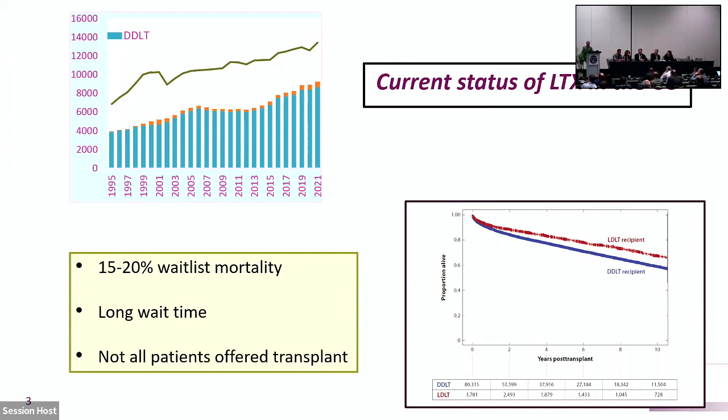Essentially, that creates three main problems for individual patients: about a 15 to 20% waitlist mortality, long waiting times, and the fact that we can't offer a transplant to everyone. And yet, on top of this, we know that live donor liver transplant has quite good results. The graph shows that the outcomes with live donor transplants are better than those with deceased donor transplants. And yet, despite this, the number of live donor liver transplants, at least in the United States, accounts for a very small percentage of the total number.